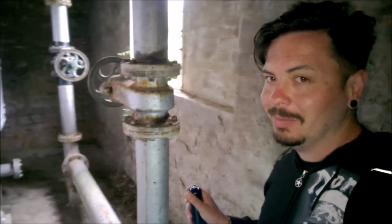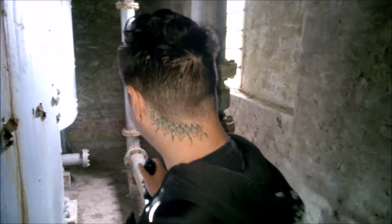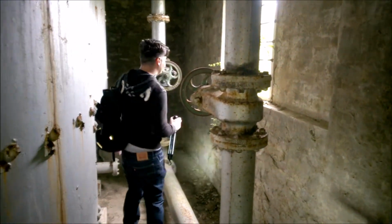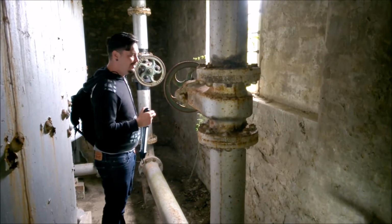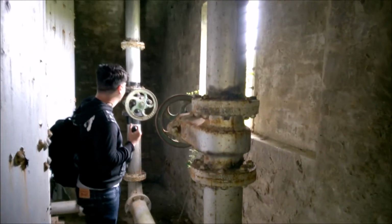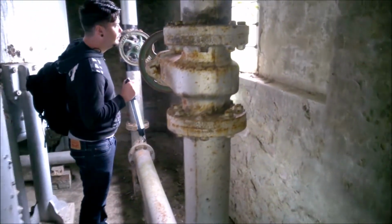You don't touch the side of the walls. Don't touch where? Don't touch the side of the walls. It's quite gross. Don't look. What's gross?